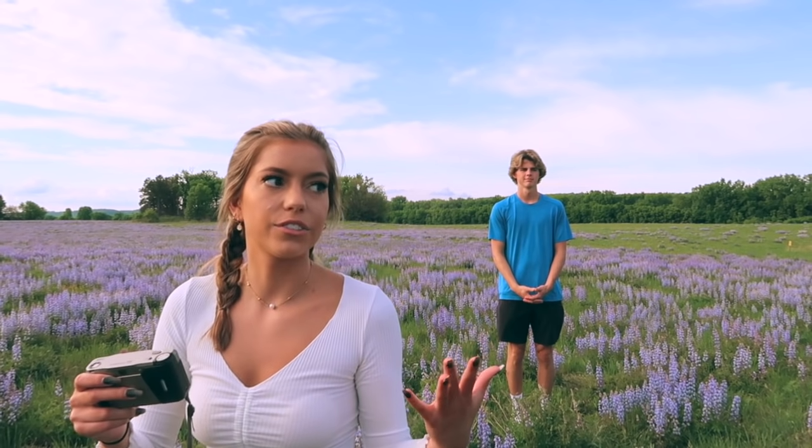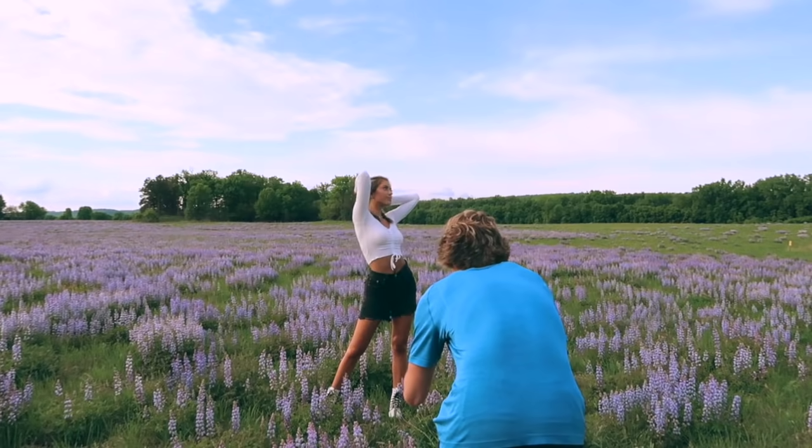We just took like 12, so I don't know how many we should do at each place. I wanted to take pictures on my phone so we could compare the difference between the film and the phone.